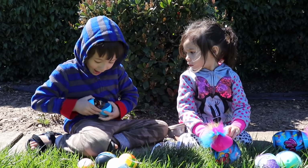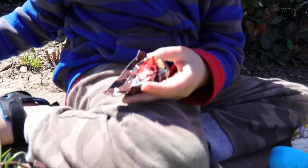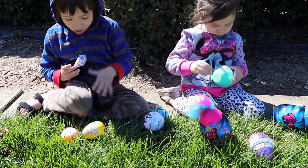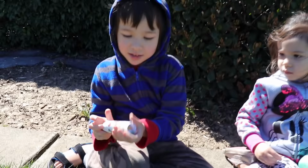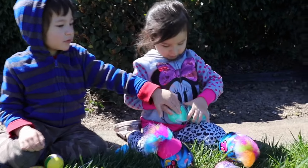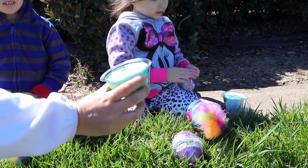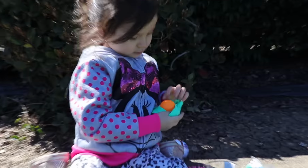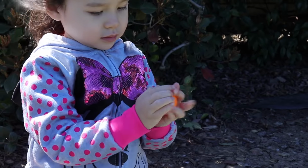I got it. What's in the egg? M&M. It says this is M&M. It's a drawing. It's drawing what? Now what? What's in there? Looks like there's something in this line. What's in here? What is that? There's something in there. A ball. Is there a ball in there? It's a ball. It's a ball. It's a ball egg. Yeah.